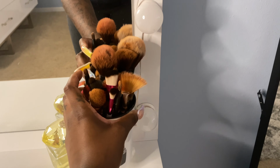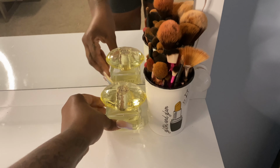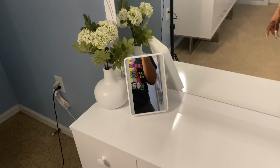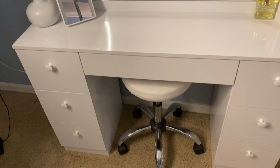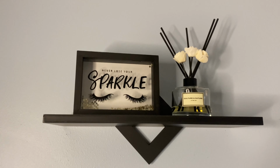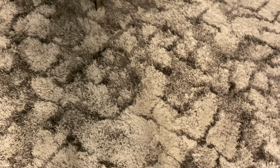And then to the side, we have my favorite perfume of all time, my Versace, just to give it a girly effect, you know. You always gotta have some perfume somewhere on the desk. Then we have this plant here, which is from HomeGoods as well, and this mirror at the side, which my brother-in-law bought me for Christmas. And then we have this sparkle and this light diffuser. The sparkle was from HomeGoods and the light diffuser was from Amazon.